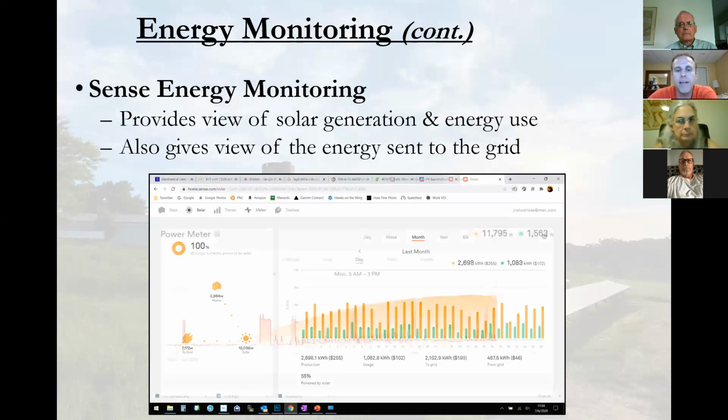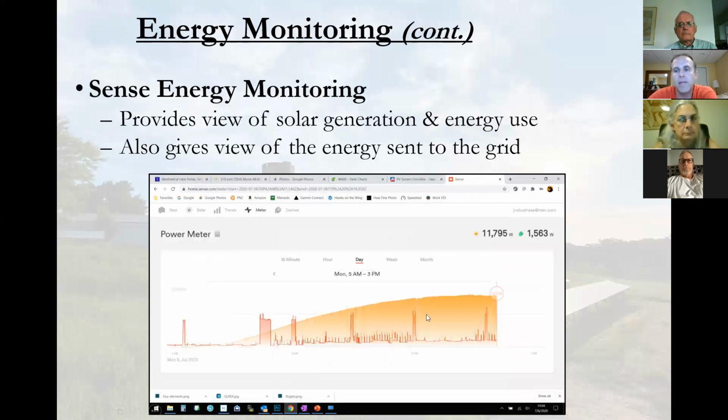The other cool thing with Sense is I can get a real-time view down to the minute or the second of what I'm generating. The orange is what I'm generating, and the red is what I'm using. These spikes here are my water heater. And we'll talk a little bit more about the water heater in a minute.